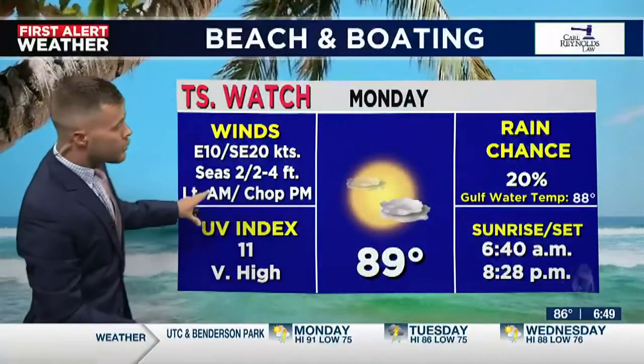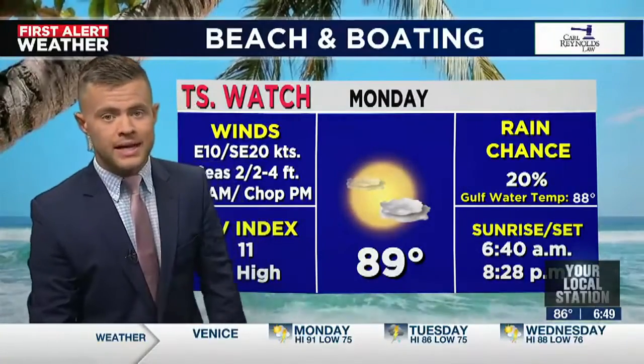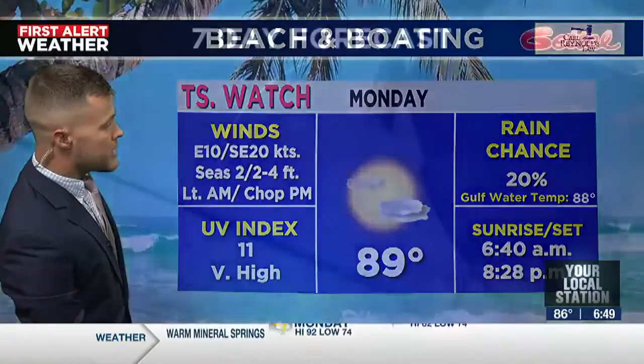If you're heading out on the waters, use caution if you're heading out late at night. In fact, you want to head back into the shore as we head into the night hours. That's when those winds really pick up and it becomes much more choppy outside. But we'll continue to keep an eye on the tropics as we go into Tuesday. Wednesday should clear out of here by the time we head into really late Wednesday into Thursday. Otherwise, keeping those scattered rain chances into the end of the week.